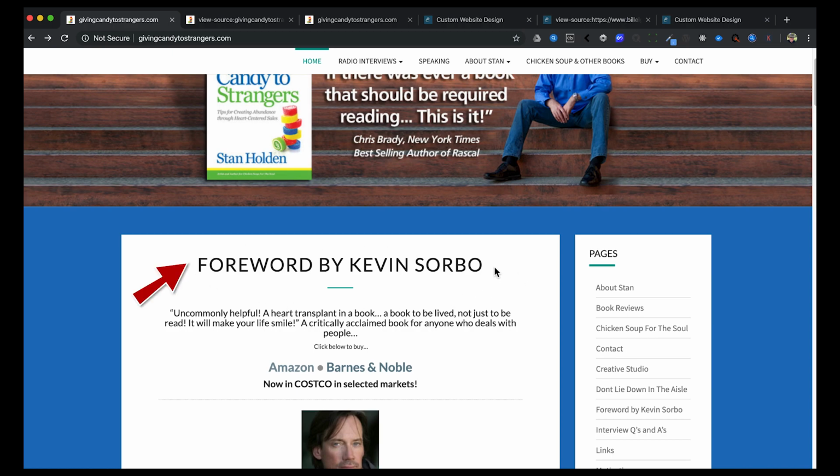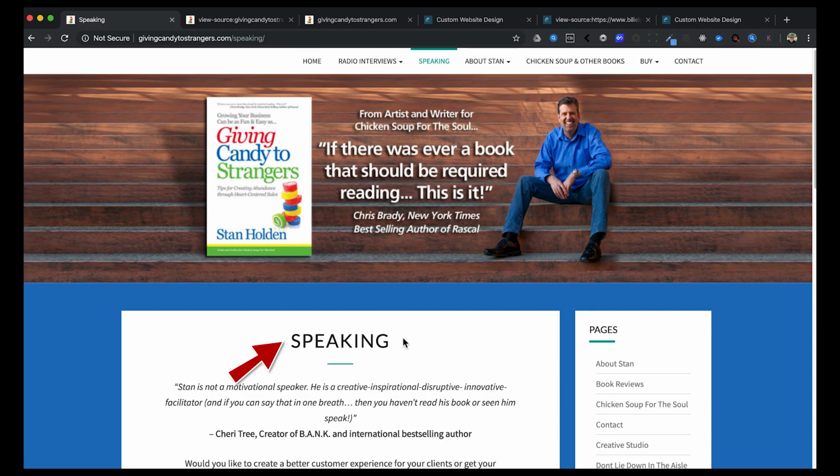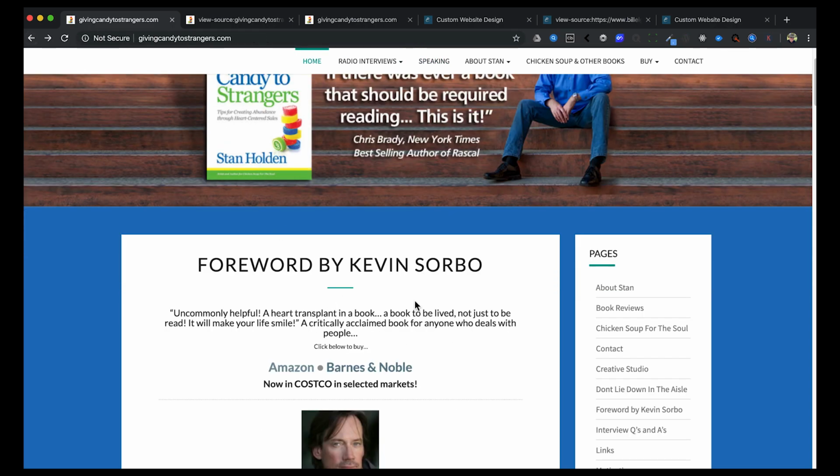The title of this page is not Forward by Kevin Sorbo. The title of this page is Giving Candy to Strangers. So this is important information, but it's not a title. And if you look at other sections like speaking, you can see it's using this area as the title of this page, which in this case it is. But on this page it's not. Not only that, but I looked closer at this, and that's an H1 tag. Now H1 tags tell Google what the website's about. So it's basically telling Google this website's about Forward by Kevin Sorbo, which it's not. So that should be adjusted.